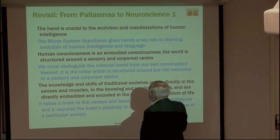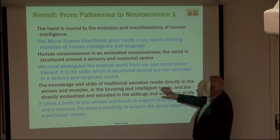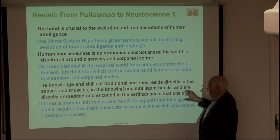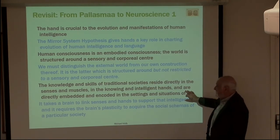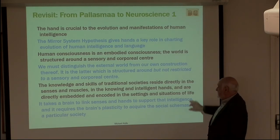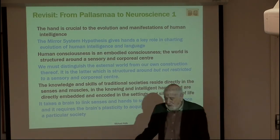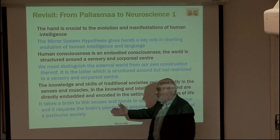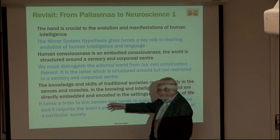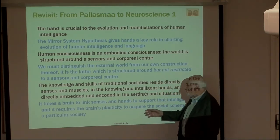The knowledge and skills of traditional societies reside directly in the senses and muscles, in the knowing and intelligent hands, and are directly embedded and encoded in the settings and situations of life. Well, what can I say? It takes a brain to build a village. No, it takes a brain to link the senses and hands to support that intelligence. It requires the brain's plasticity to acquire the social schemas of a particular society.